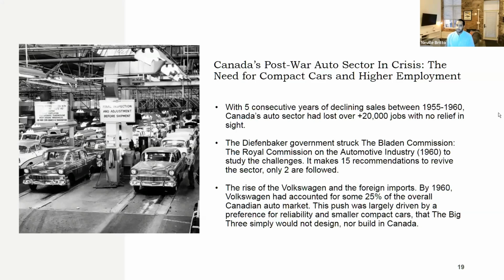So Canada's auto sector was struggling, and a lot of advisors had said, well, you should build smaller cars like they do in Europe. But the Detroit Three refused to do that. So between '55 and about 1960, we'd lost about 20,000 jobs, and there was no relief in sight. The Diefenbaker government was scared there would be more job losses, so they struck the Bladen Commission in 1960 to study what could be done to stimulate the economy. The Bladen Commission made 15 recommendations, but only 2 were followed.